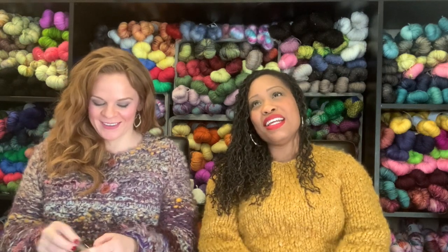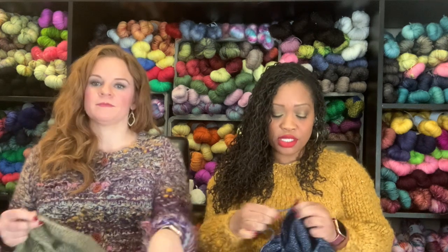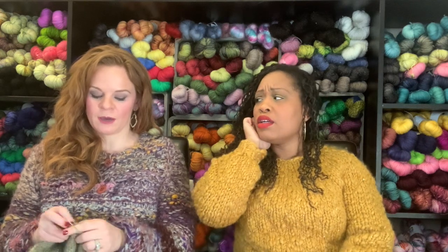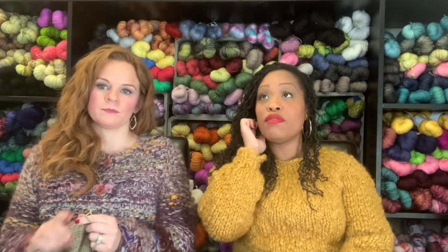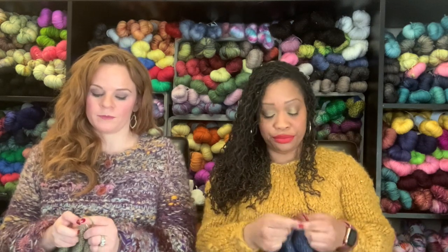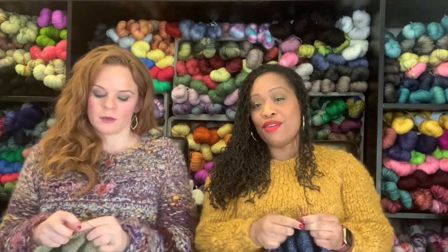But I need to start working ahead. And so if I want to have a ripple bralette by summer, I need to cast it on. But the ripple bralette knits up so fast. I know. Yeah. It's just a matter of me winding the yarn and starting. Because it's a one skein wonder, right? Yeah. And I have a number of one skeins that I could use for that. Yeah. Cool.